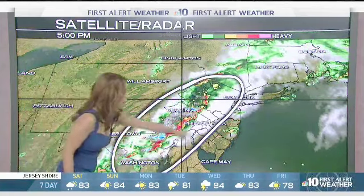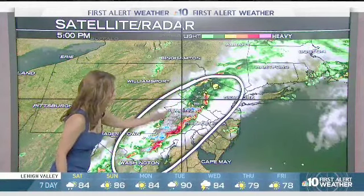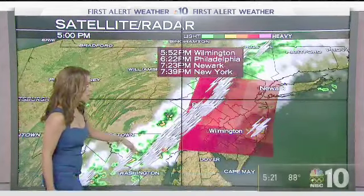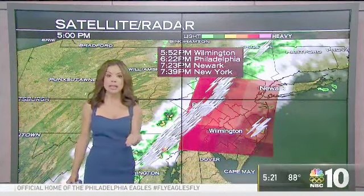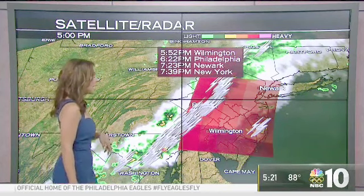Satellite and radar image I highlighted. Notice this big white circle, or I'd say maybe ellipse. You can see all of the hail moving across our area. So this is our hail track right here, and that's what we're monitoring for you. And of course, we're monitoring when you will be seeing some storms moving across your area: about 6:22 p.m. for Philadelphia and Newark, 7:23 p.m. coming up in just a bit.